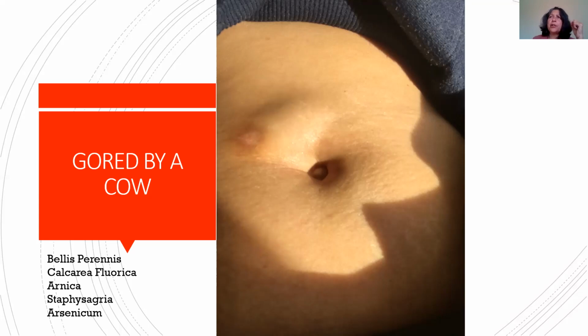If it is scar tissue, you want to take Thiosinaminum. Thiosinaminum will swiftly get rid of scar tissue. Calcarea fluorica will get rid of connective tissue lumps and nodosities. And Bellis perennis is very good for abdominal trauma in particular, deep trauma that is not touched by arnica. Scar tissue again, Thiosinaminum.